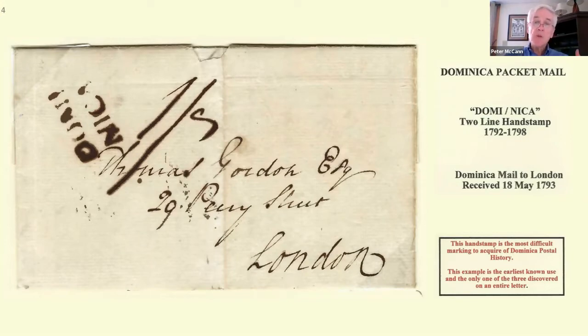But you have to understand, this is a period of time when both the ship letter system and the packet mail system was set up. The packet mail system, most of the various places that use packet mail set up identification marks, or hand stamps, to show the origin of the mail and where it came from and when it went to. So these are really the first postal markings.